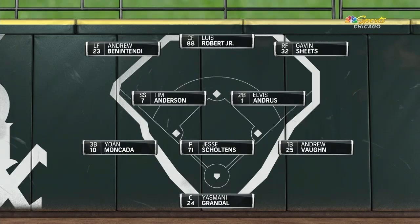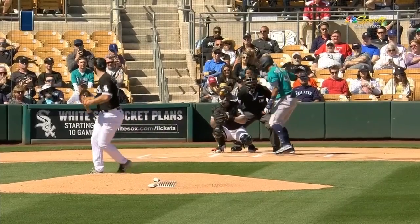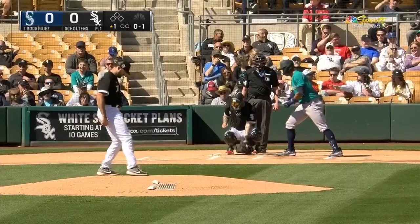Elvis and Andrew in the infield. Yes, Mondesi Grandal's got the plate. We told you about Jesse Scholtens, and we're ready to go. First pitch in there, and a called strike on the leadoff man, Julio Rodriguez.